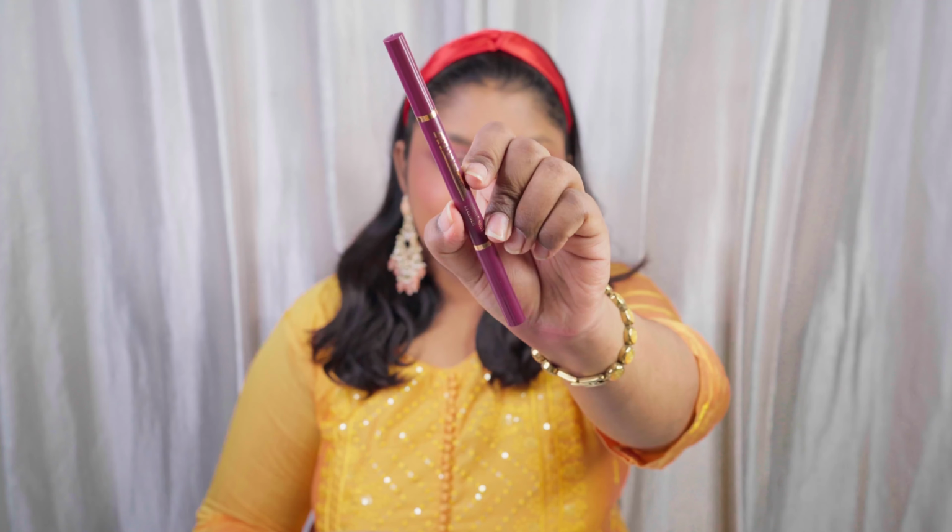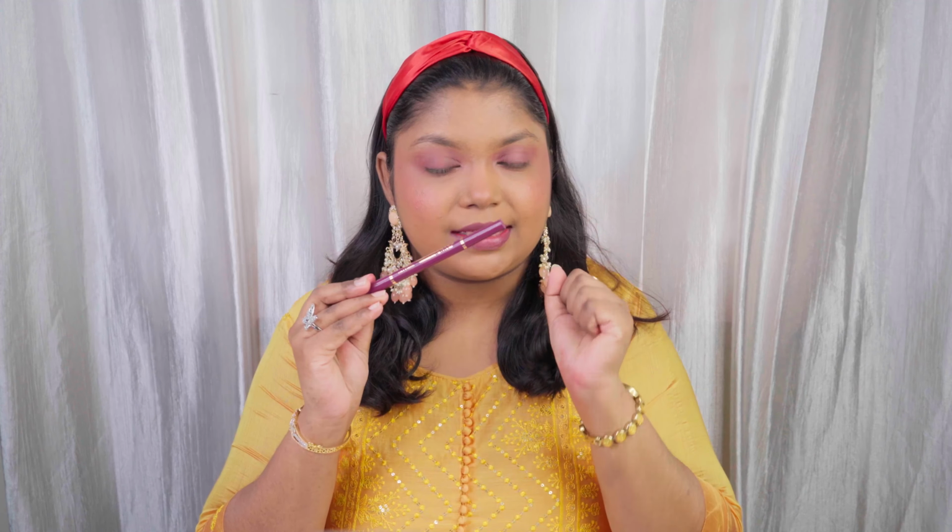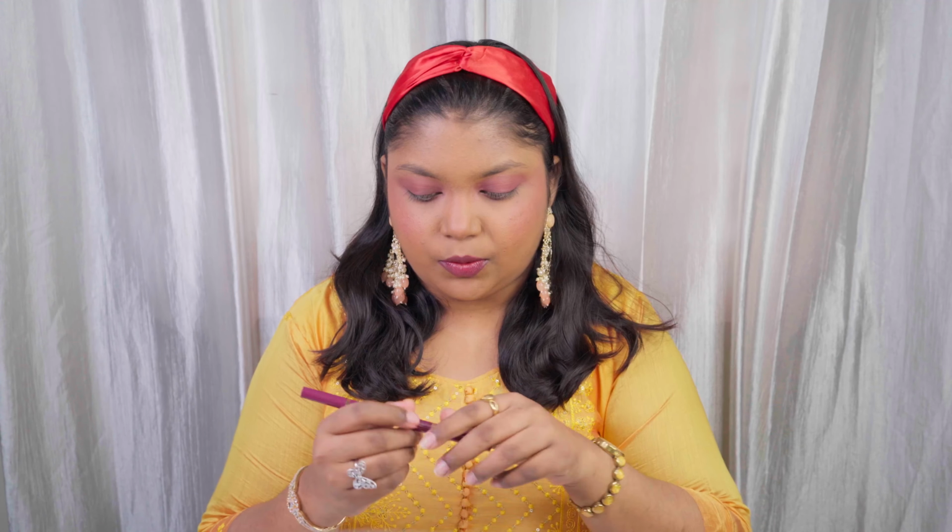So for my eyes, to enhance the look of my eyes, I'm going to use this newly launched Typsy Beauties 2-in-1 eyeliner and kajal. So this side is an eyeliner and the other side is the kajal. So first I'm going to use the kajal side. Sorry, this is the eyeliner side. So I'm going to use this kajal side. It's a twist up kajal. It's pretty cool, right? So I'm going to tight line my waterline.